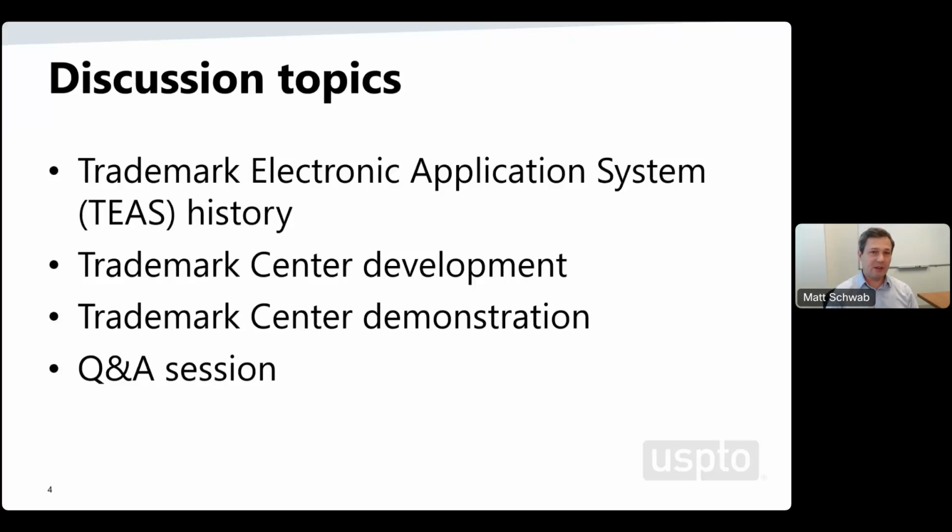And we want to go ahead and get started on discussing some of the topics surrounding the transition from TEAS to Trademark Center. So we're first going to spend a brief, but enough to qualify for CLE amount of time on the history and development of TEAS. And then we're going to go into how we develop Trademark Center, some of our philosophies, our practices, some of the feedback mechanisms we've used, and that we would like you to consider contacting us on as well.